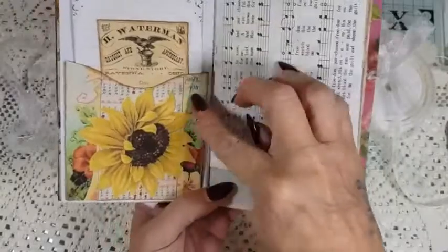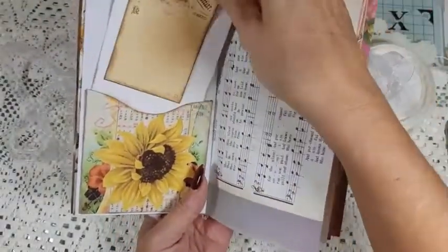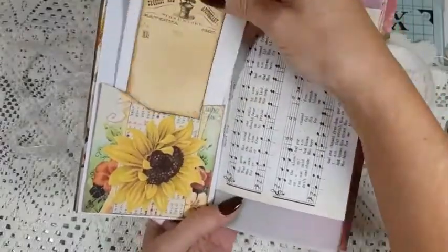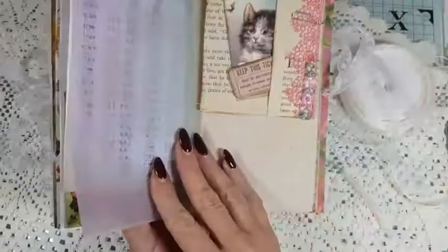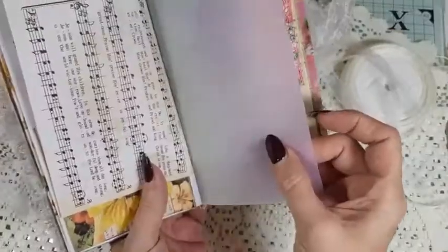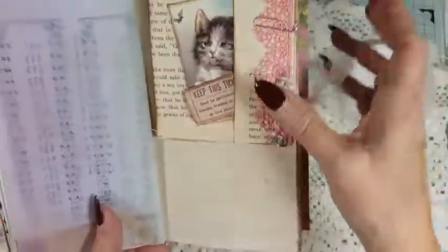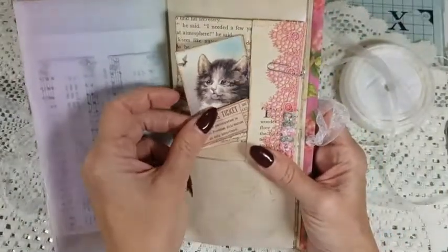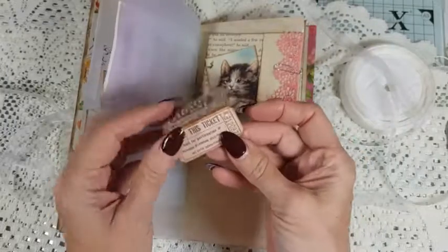And these are from the kit, so you've got some lovely pockets in there, and then some more spaces to journal. And that vellum goes in different colours, so look at it, it's purple this side and green the other. Then this is one of the book page pockets, and we've just got another little cat and a couple of little tickets there.